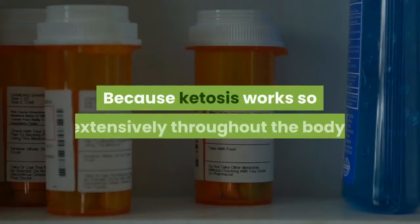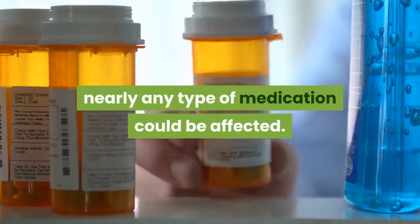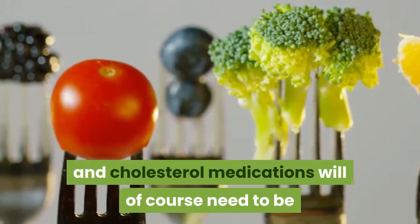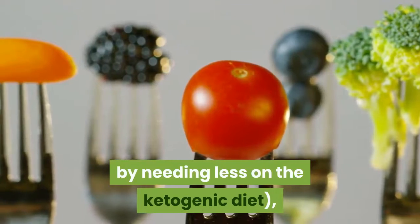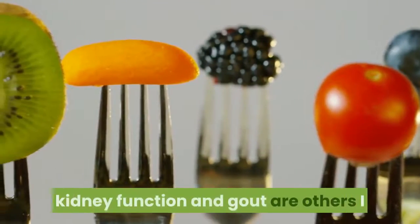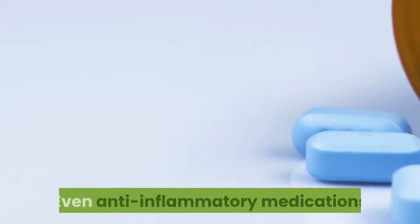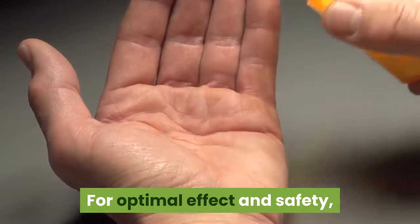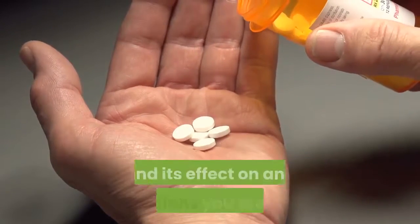Because ketosis works so extensively throughout the body, nearly any type of medication could be affected. Diabetic, blood pressure and cholesterol medications will of course need to be carefully monitored because you could end up over-medicated by needing less on the ketogenic diet, but also medications addressing anxiety, depression, kidney function and gout are others I often see needing to be watched closely. Even anti-inflammatory medications may need to be reduced or eliminated. For optimal effect and safety, your doctor should be familiar with ketogenic physiology and its effect on any medications you are taking.